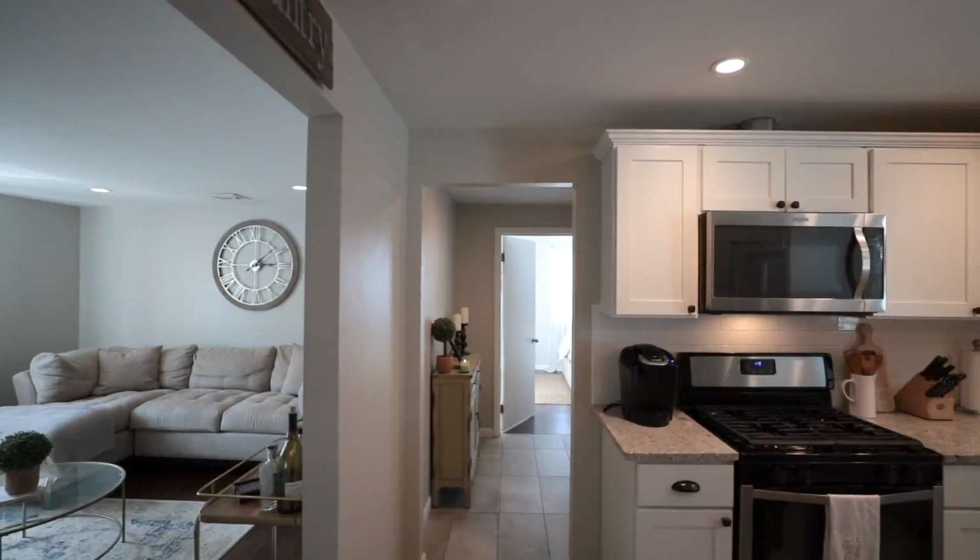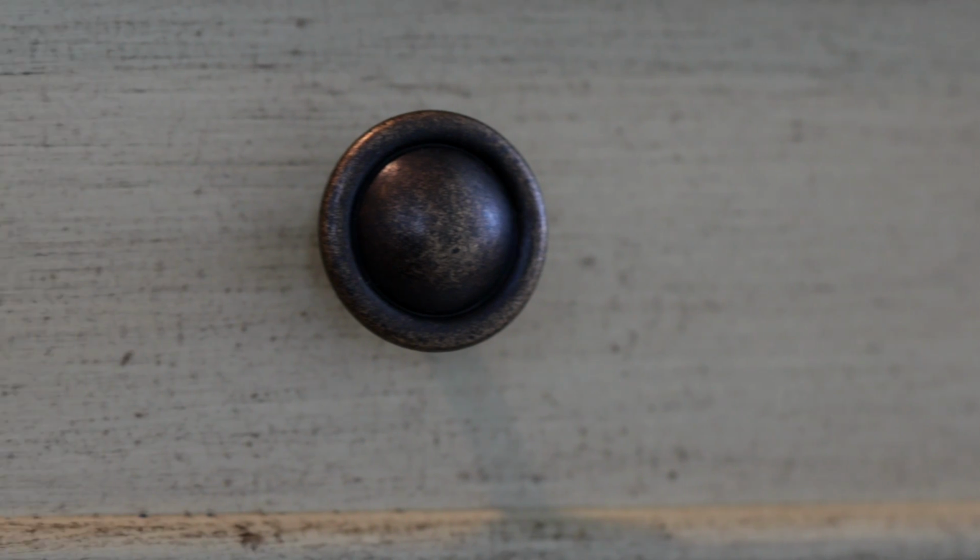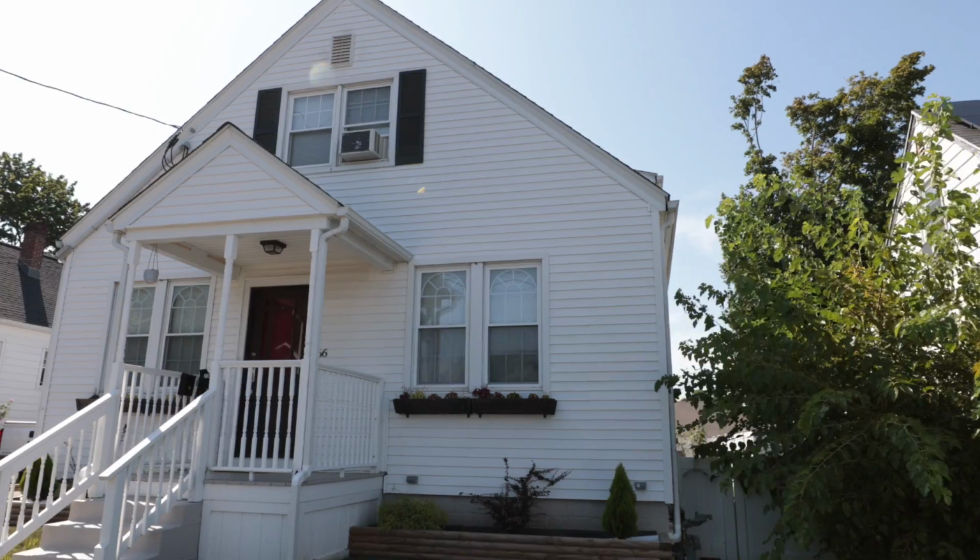It's just gleaming from the white cabinets and the white backsplash. She has these great rustic accents, but also a little bit of glitter everywhere. So working with Katie and Stephanie was really, really fun. They were super accommodating, super friendly.